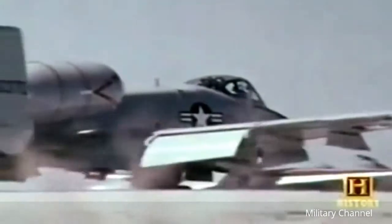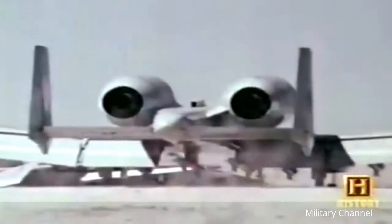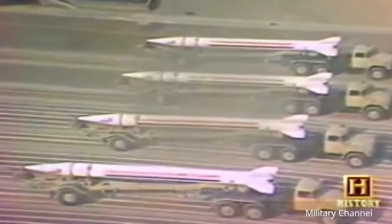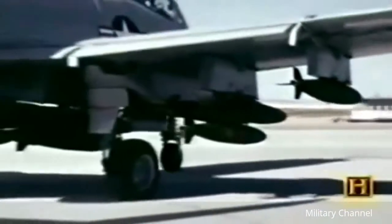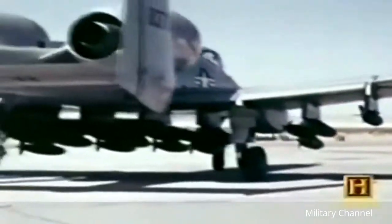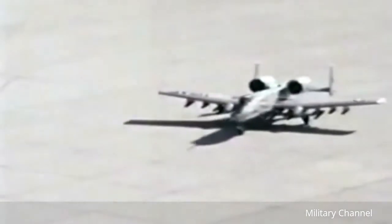But it would be some time before the pilots would use their guns in anger. With the ending of the Cold War, the tank fleets of the Warsaw Pact no longer seemed like a threat. And the U.S. Air Force plans to withdraw the A-10 fleet from service by the 1990s. But with a serious situation brewing in the Middle East, all that is about to change. The Warthog was about to play a key role in bringing down one of the most destructive individuals in history.